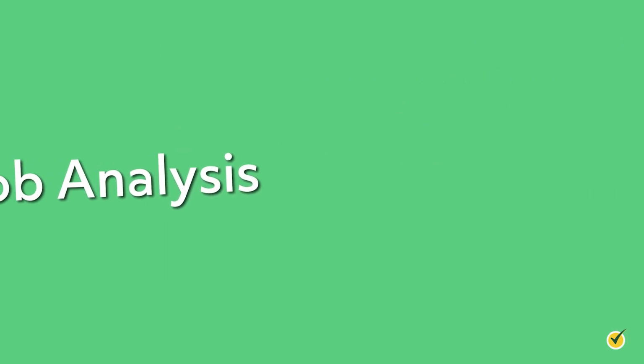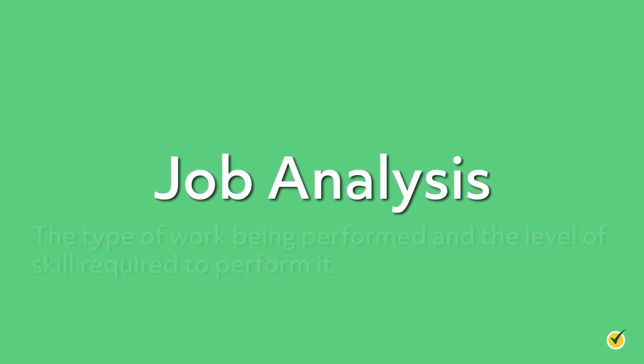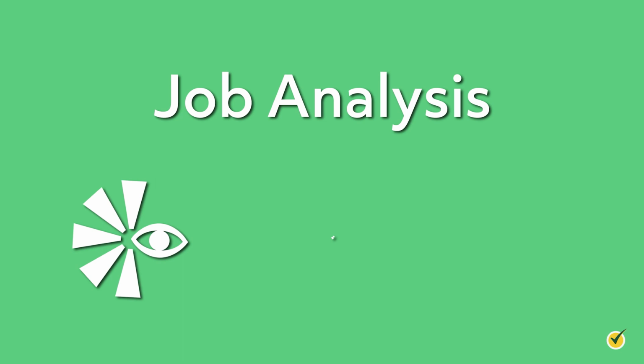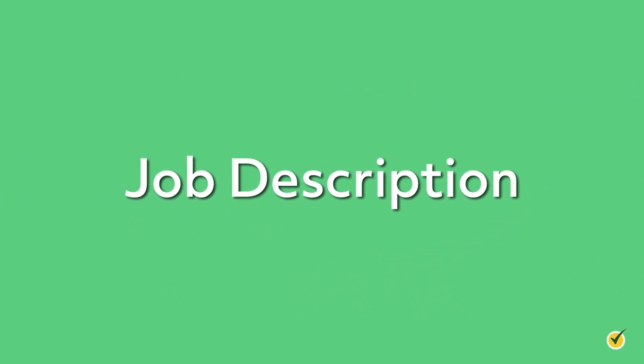The next steps involve looking closely at the functions of each position and performing a job analysis for each. A job analysis gives a clear view of the type of work being performed and the level of skill required to perform it. The information for a job analysis is usually obtained from observations, recording job functions, or surveying the employee. After this information is obtained, clear-cut job descriptions can be created.